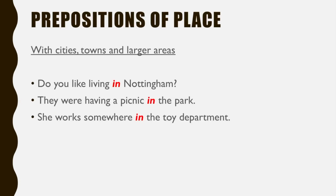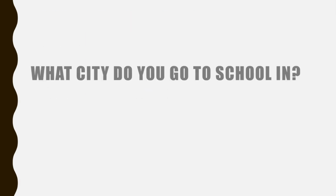It can also be used with cities, towns, and larger areas. For example, do you like living in Nottingham? They were having a picnic in the park. She works somewhere in the toy department. What city do you go to school in? Answer the question using the preposition in. The answer is, I go to school in Los Hueros.